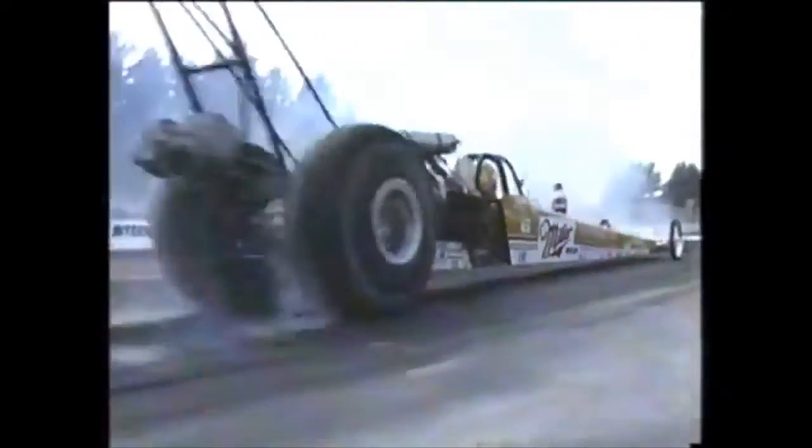Fuel. Take a ride with Eddie Hill. Diamond B Sports in-car camera shows you Eddie Hill in action in his burnout. Here comes Frank Hawley.